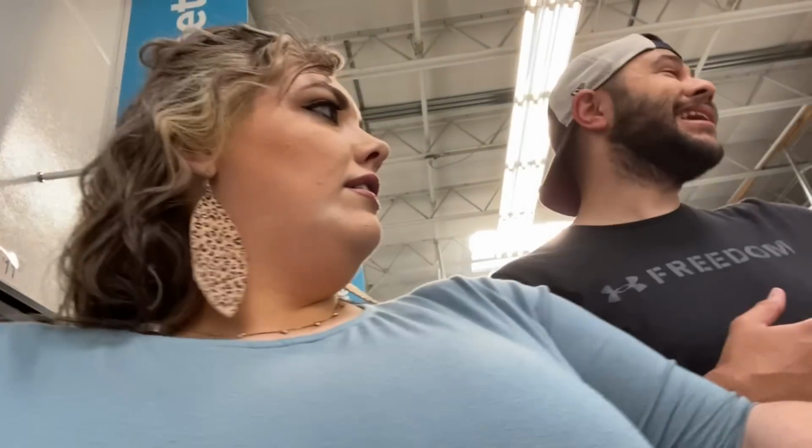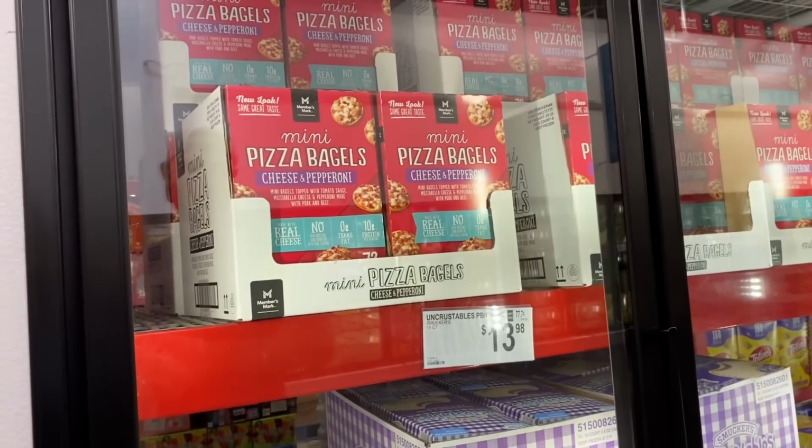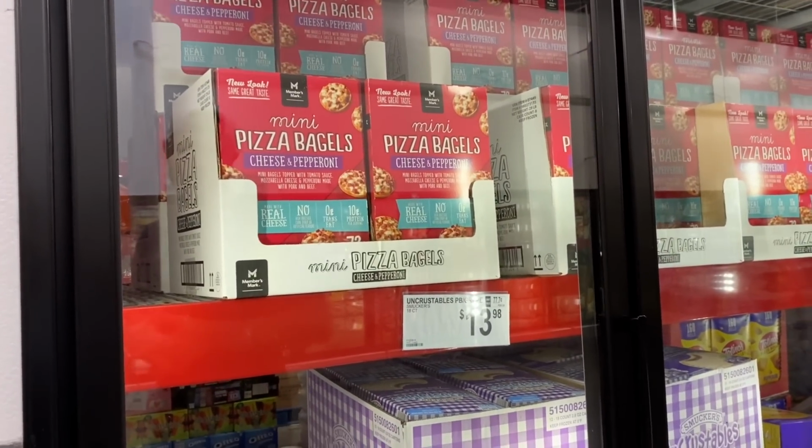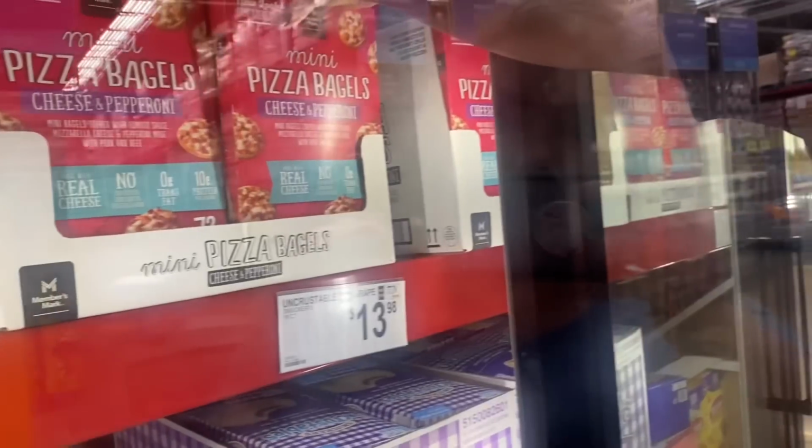If they have those, which we know what they're trying to make them taste like, do they have? I think they do have waffle fries somewhere. We need to find them. Look at those mini bagels for $13. No, I don't shop enough to know good deals, but I feel like that's a good deal. $13 for 72. He don't know when I'm going to be meal prepping. I guess we're getting them anyway.